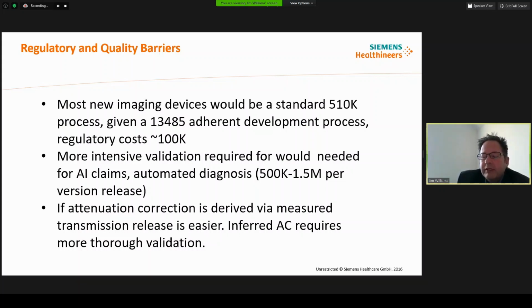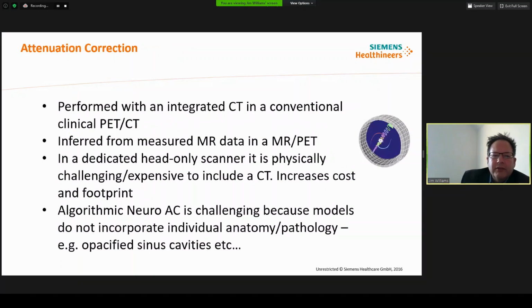The third one's really kind of tricky, and this is attenuation correction. Conventional PET-CT scanners have attenuation correction through the CT that they perform. But if you're going to make a head-only scanner, you might want to do some form of inferred attenuation correction, which doesn't actually require integrating with a CT. This requires a more thorough validation, especially because the head is easy to model in general, but once you start getting specific, it becomes a little rough.